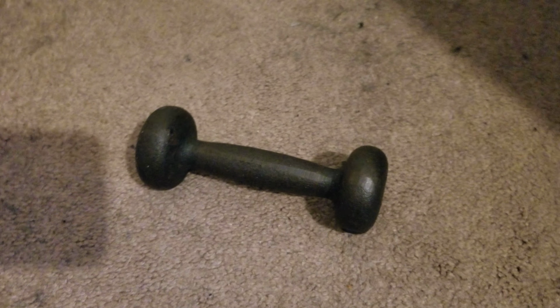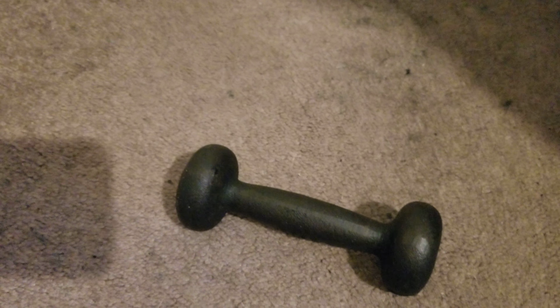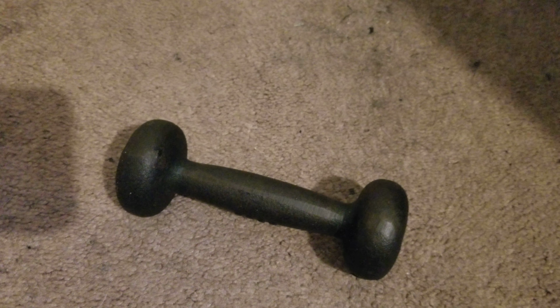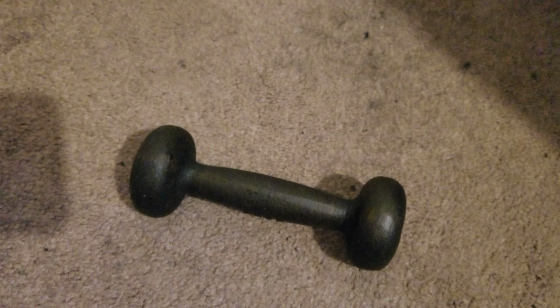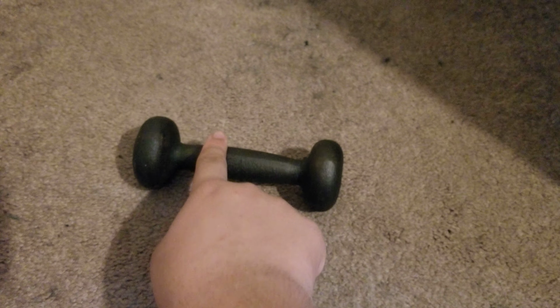Force is, well, it's hard to say what force is, but force is like the thing that gives motion or stops motion of an object. So acceleration is also an effect of force. If I were to just tap this weight and not put much force into it, it would barely move. But if I were to put more force into it, it would move more.